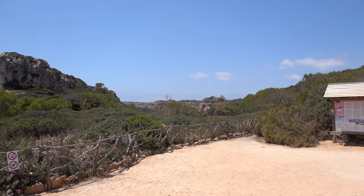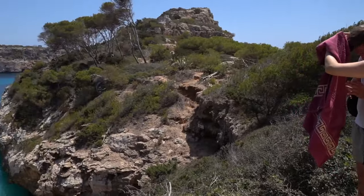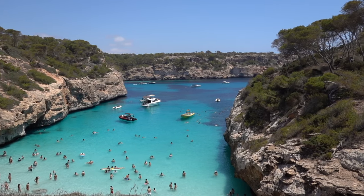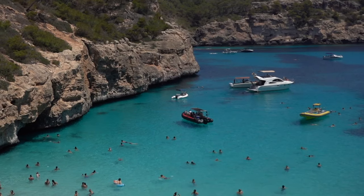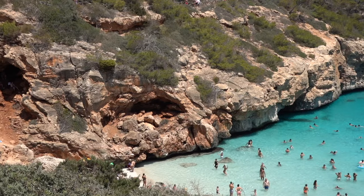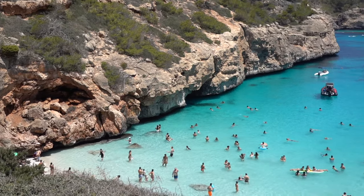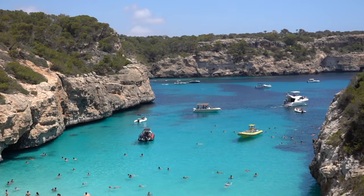So there was a path that connected the last Cala that we were at to this one. Look how freaking blue this is. And look at the boats. They look like they're actually floating. Well, they are, I guess, but you know what I mean? It just looks so insane. This one does have a little bit of a sanded beach. It doesn't look like a lot, so we're gonna go down and find a place to put our stuff.